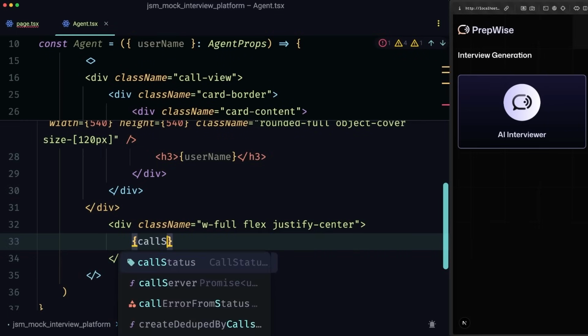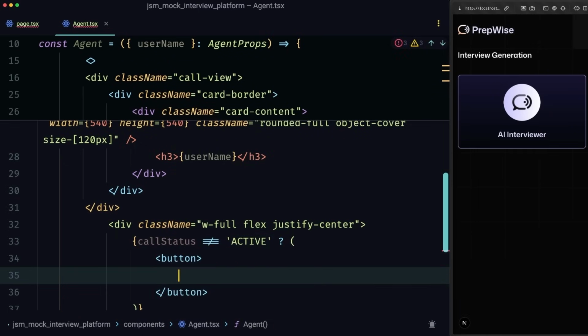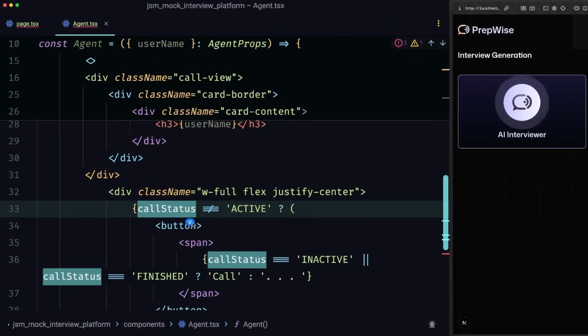Now within here, we can check whether the call status is not active. And if that is the case, then we can return a button that will allow us to commence the call. This button will render a span, and within that span, we can check for the call status. So if the call status is triple equal to inactive, or if the call status is triple equal to finished, in that case, we want to make it say call, else we want to just make it say ... like the call is still going on.